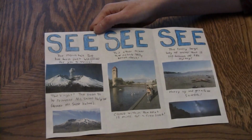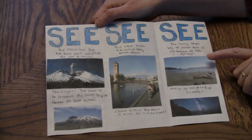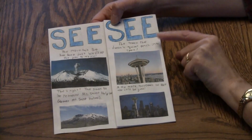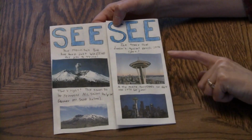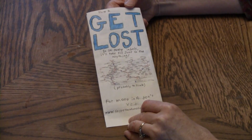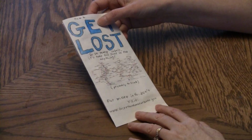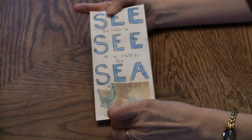Okay, this tower is obviously the one in Spokane, the clock tower. The really large body of water that is 95% darkness and 88% mystery. Hurry up and get a free starfish. So the ocean is another thing that you can see. See the tower that doesn't quite reach into space, a few more thousands of feet, and it'll be good. Well, Seattle Space Needle, and then we have the back, how to get lost. In so many labels, it'll take till June to find anything, probably to scale. For more information, don't visit www.secretlocationofatlantis.gov. Okay, so that's the third pamphlet.